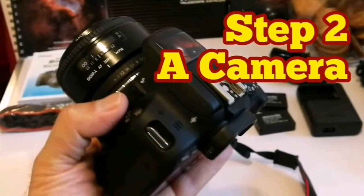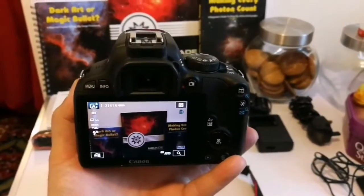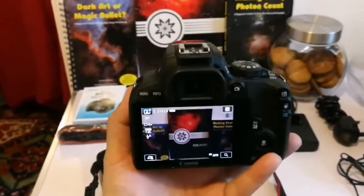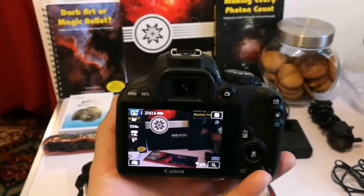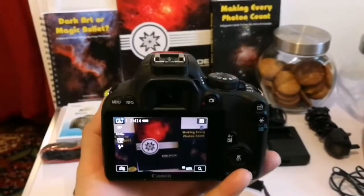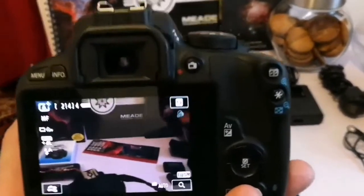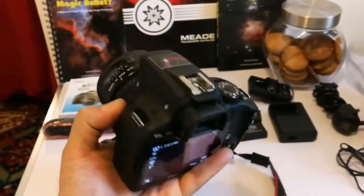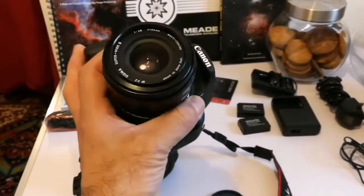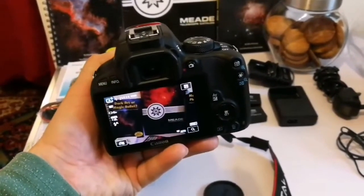Step 2. The camera. It can be anything. Ideally, it is good to have a DSLR camera, but if you don't have it, don't worry. You can use a compact camera or even your mobile phone camera. The only thing is that you must be able to hold it steady in your hand if you want to photograph, or use a tripod. So these are the equipment you need: DSLR, compact, or a mobile phone camera, or a bridge camera.